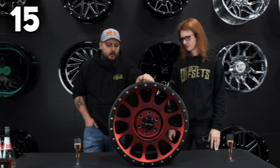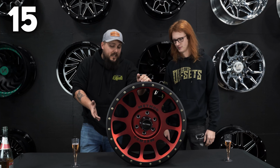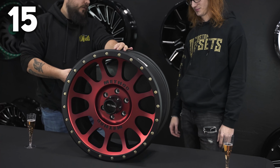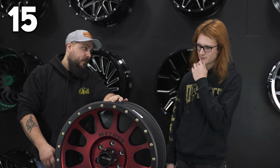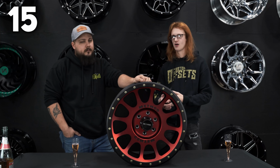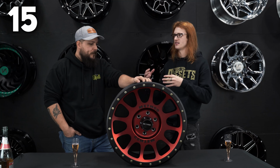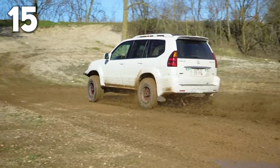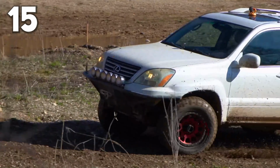All right, Junior, so up first at number 15 on our list is the granddaddy of off-road wheels, the Method MR305, or more commonly known as the NV. And not only is it one of the most iconic off-road wheels style-wise, it's got the look of the old retro style, but it's offered in an exclusive finish that only Custom Offsets has, which I think is pretty neat. That red just pops.